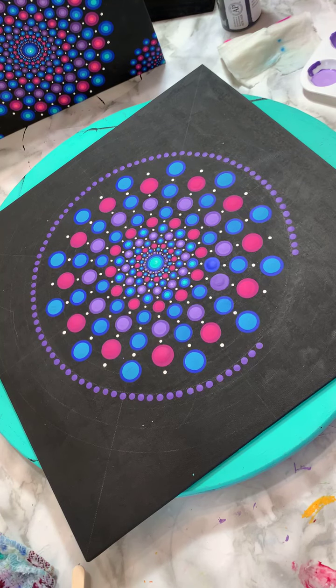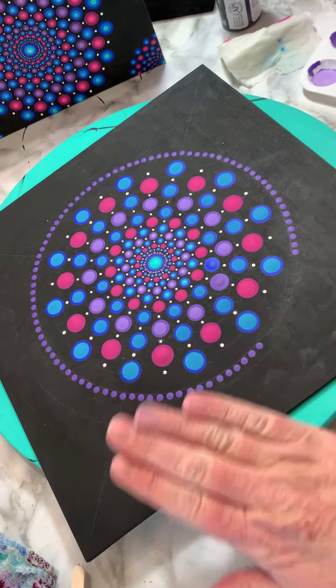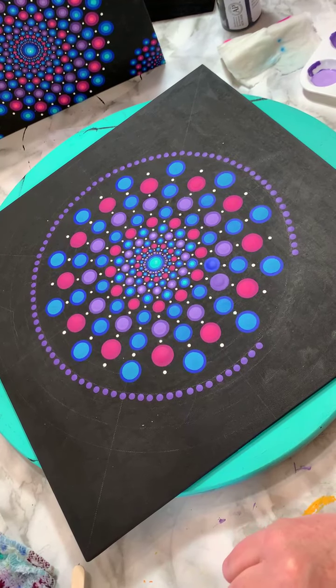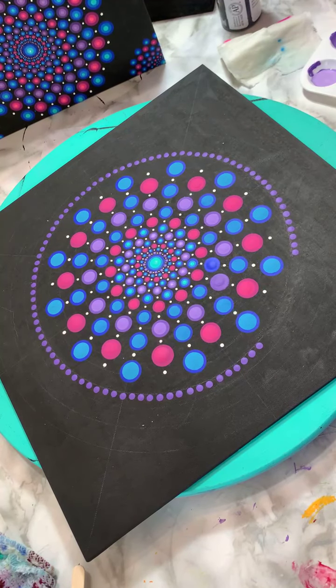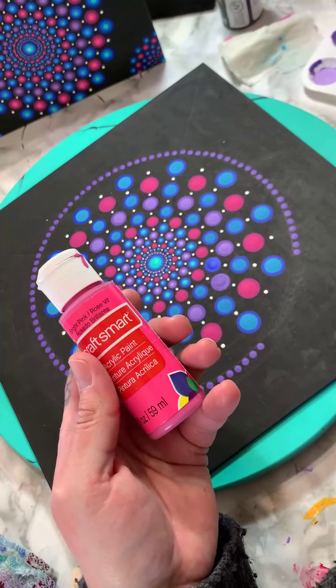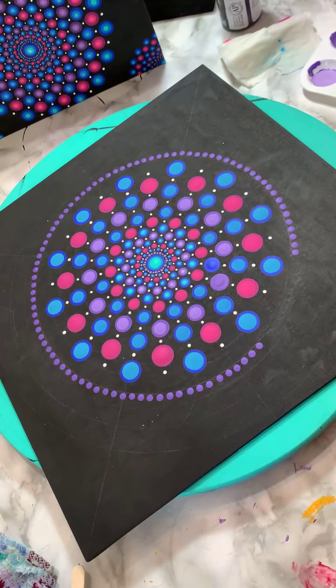For canvases and stones, painting on wood, anything like that, I just use regular craft acrylics that you can buy, like Craft Smart Paint, Folk Art, Deco Art, any of those that you can just buy at Michael's or even at the dollar stores. I use a lot of dollar store paints too.